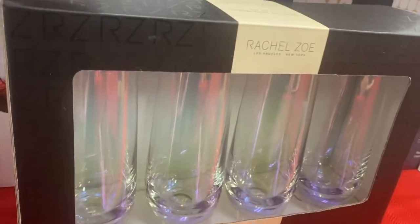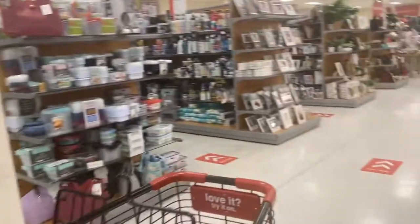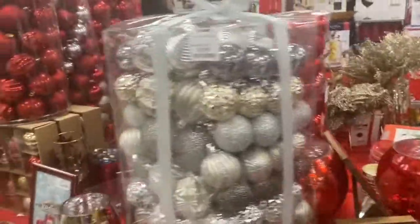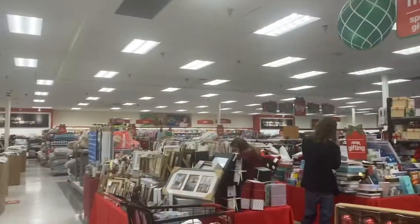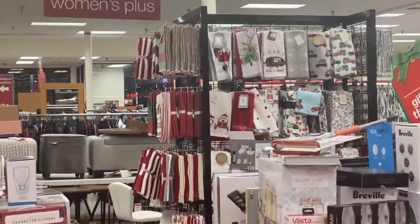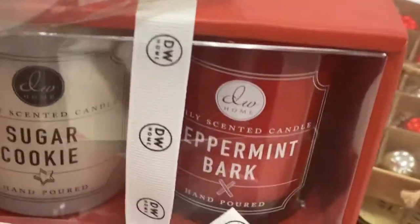I got me a small set of these from Rachel Joe, so they're a little bit smaller like that. And they've got the glasses. Cool. $12.99. That's not bad. Now these are pretty. Very pretty, as you see here. Got some like mitts and stuff over here, towels. Ooh, apple honey butter. These little sets are cute. Small candle peppermint bark. That's cute, stocking stuffers.